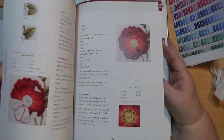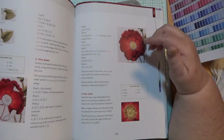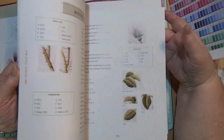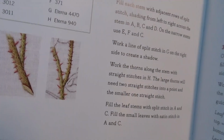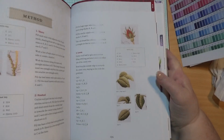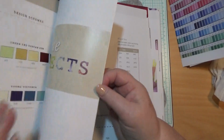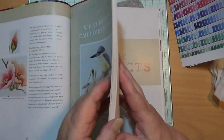Well, she shows you in this book every single thread, you know, like what the colours and everything. And then what you put next, you know. And look at this. This is the thorns off the rose on the bush there, look. Isn't that neat? It's a stem stitch. So she has done more than one stitch. See, here's all the projects in this part here. And that's what she's showing us how to do.